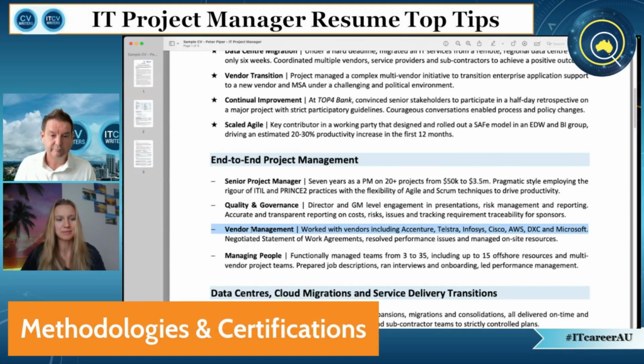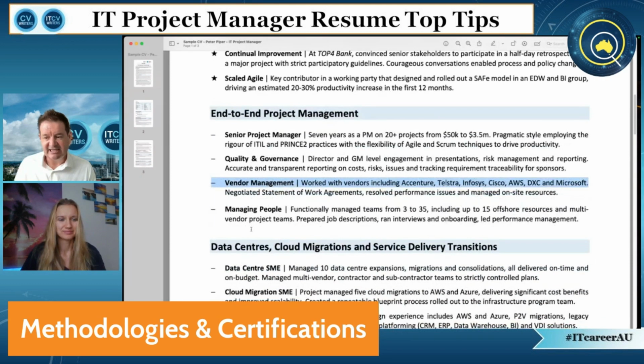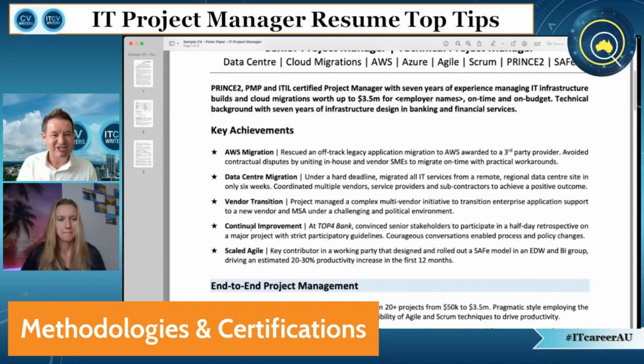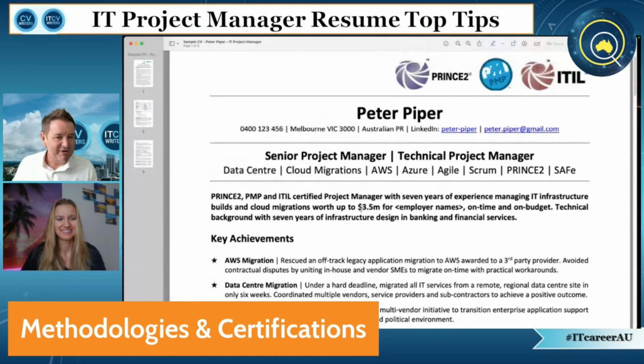And last but not least, tip for today is your methodology and certifications. Where do you include those ones? Yeah, exactly. So we could have a whole discussion about whether certifications mean that you're a great PM or not. But look, I would display them prominently. So I think stating your credentials up front is really important. You can use logos. I would use these though. Just be a little bit careful with that.